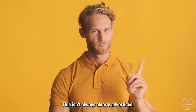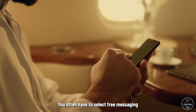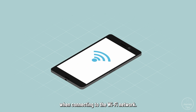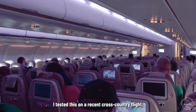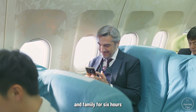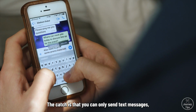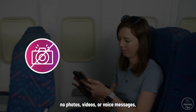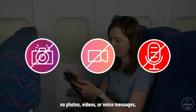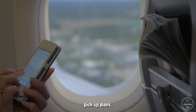This isn't always clearly advertised. You often have to select free messaging when connecting to the Wi-Fi network. I tested this on a recent cross-country flight and was able to chat with friends and family for 6 hours without paying a penny for Wi-Fi. The catch is that you can only send text messages, no photos, videos, or voice messages, but it's perfect for staying in touch or coordinating pickup plans.